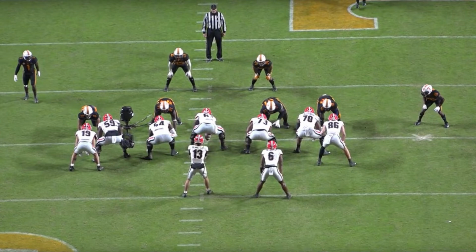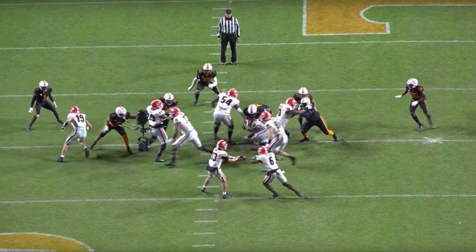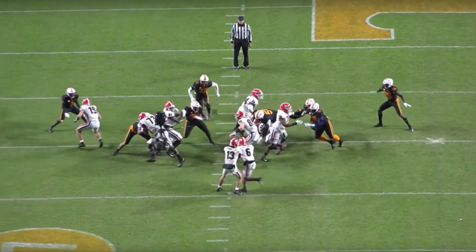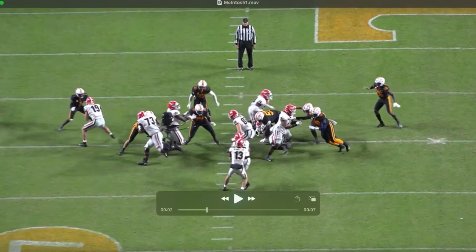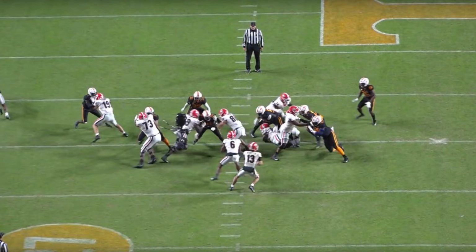Now, in this clip here, we're going to see a lot of the same things. He's going to run once again outside, little counter type action, and once again, the run probably looks designed to come up here, but there's just nothing really there. He sees this defender. So once again, I love the vision there. He sees that defender there, knows that the run's not there.